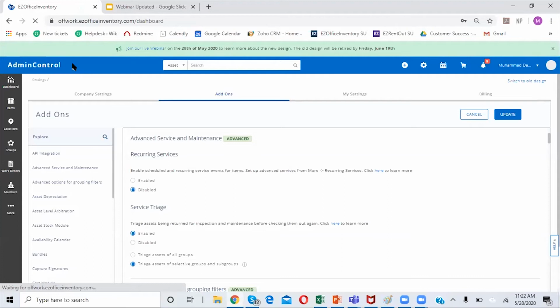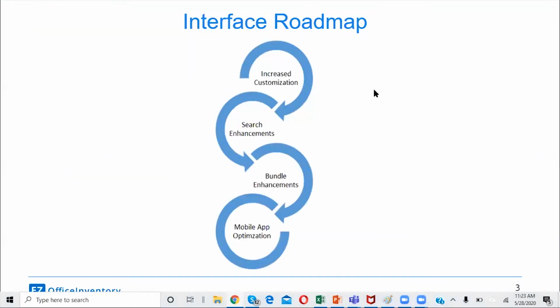So to give you a little bit of understanding on what we're looking at on the horizon, I'll hand it over to Abiha, and she can kind of touch on that for a little bit. Abiha? All right. Thank you, Demetrius.